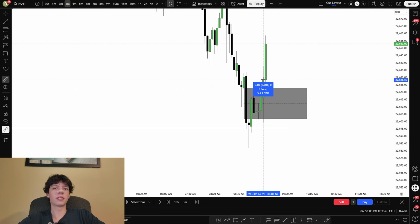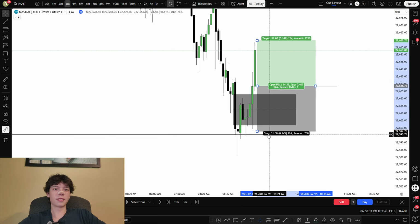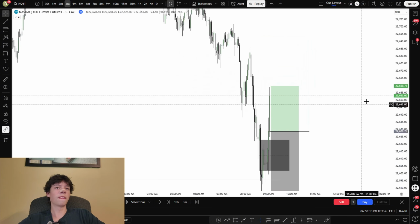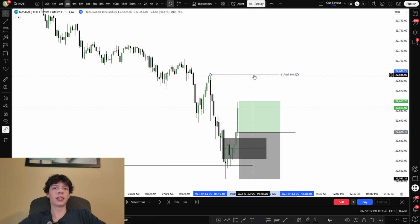Okay, we got our close here. That's our entry. So, accidentally fast forwarded too far, but that is our entry on the close above this bearish fair value gap with a stop loss at this swing low. Now for this, we're going to first have our first take profit / break even at this high right here. It's a swing high.